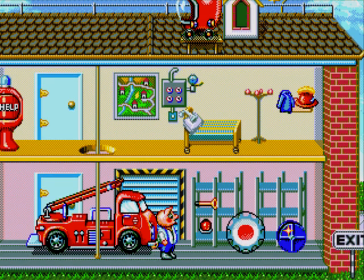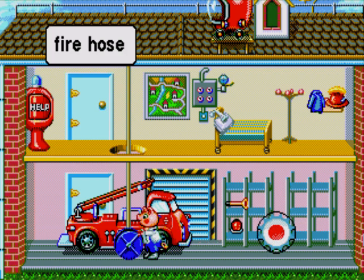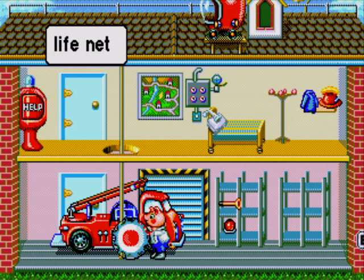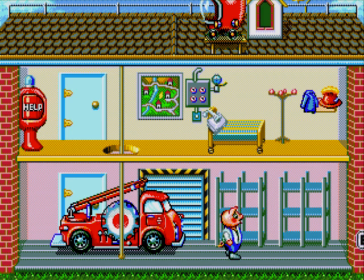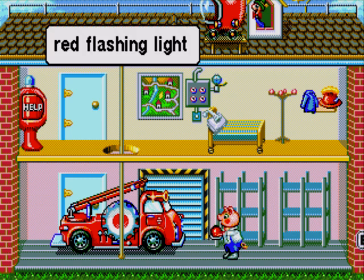The fire hose will squirt water on the fire. The life net will save people's lives. This siren makes a really loud sound. The red flashing light gets everyone's attention.